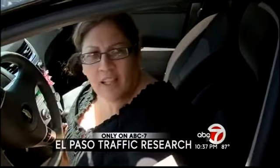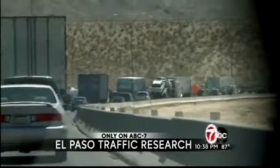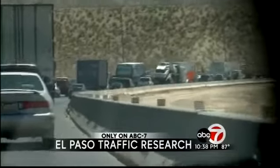"It's horrible. You can't get through it. I mean, you'd be stuck in it for over an hour. You're not going anywhere, and it's taking so long for them to get it done. It's making it a hassle, and then they're closing off different areas to where you can't even get around on the west side at all."